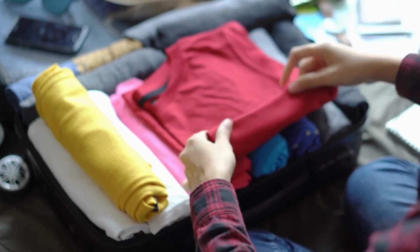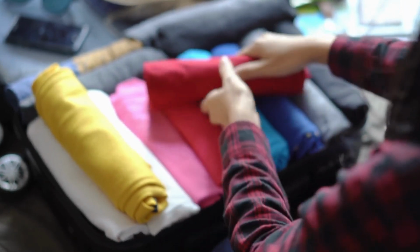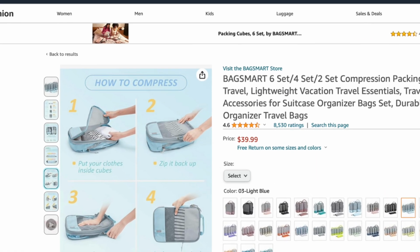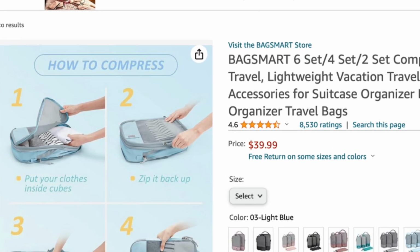Have you heard about rolling your clothes? This technique actually takes up less space and results in fewer wrinkles than more traditional folding methods. I use this on all of my shirts and many of my pants. You can also use compression packing cubes. Regular packing cubes are so 2023. Use compression packing cubes so you can condense your clothes even more.